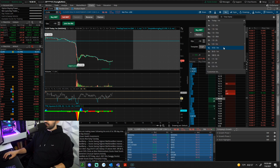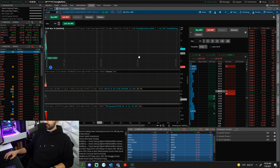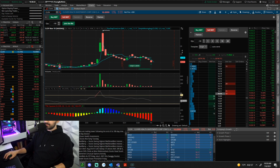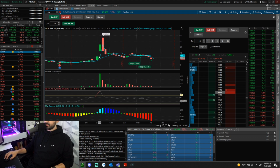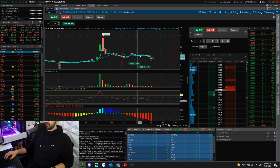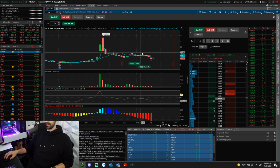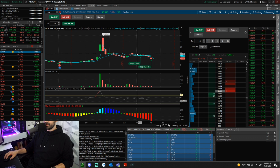If we hop over to the bigger picture here, again, we've talked about this in our videos. CLOV goes up, it comes down, kind of found its range here, and now it is declining again on this little gradual hill, actually, less of a sharp decline, but more of a downward projection.